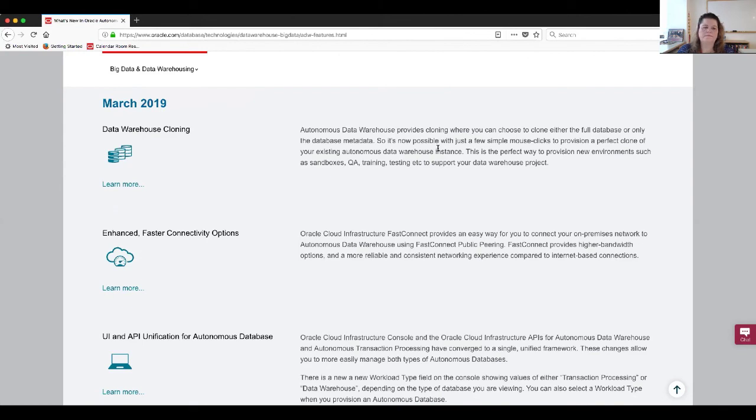We also added support to connect through our FastConnect option, using public peering methods to the autonomous database. Previously, FastConnect was not an option before March. Now it is. If you want to learn more about FastConnect, it will be on our Oracle Cloud Infrastructure pages. It's one of the ways to connect to our cloud using your metro area networks and a provider that gives you maybe a 10 gigabit connectivity. So that's a feature we added.